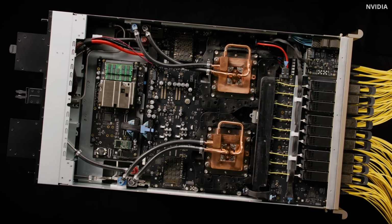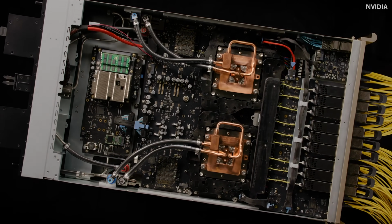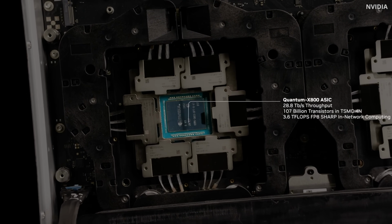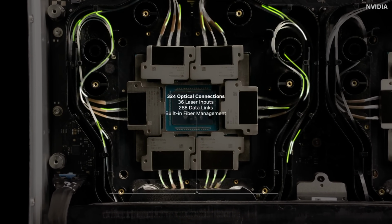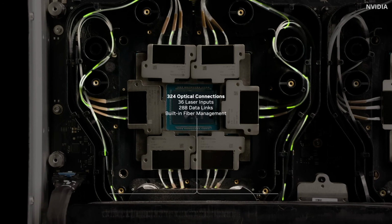Quantum X is so-called co-packaged optics. And the idea here, in simple terms, is to use light instead of electricity to shuffle data between GPUs. Now, just to enlighten you, why is light so attractive? Because when we use light, we can transmit lots of data in parallel using different wavelengths, or if you like, different colors of light simultaneously.